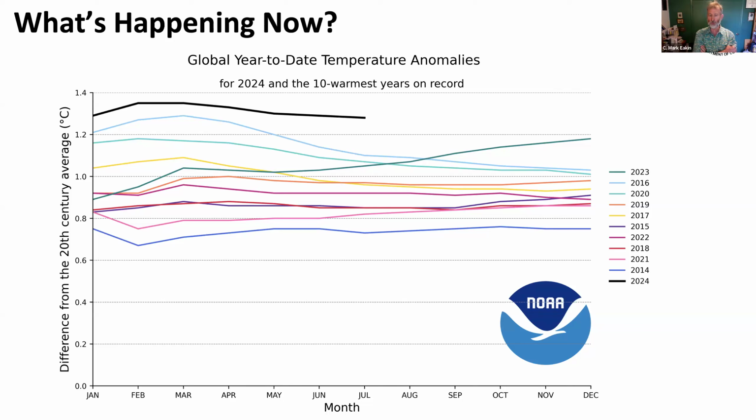Now, it's likely that they're going to be dropping a bit. We'll see at the end of the year whether they stay above the previous warmest year on record, which was 2023. But the thing that we're seeing now, I've been using this particular graphic for many years now. And this year is the first time that all of the 10 warmest years on record were within the last 10 years. And the way things are going, it looks like we're going to keep stepping in that direction, keeping the last years as the warmest.